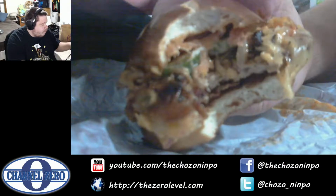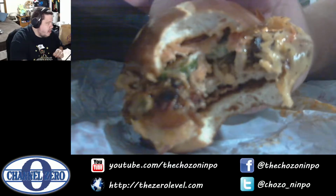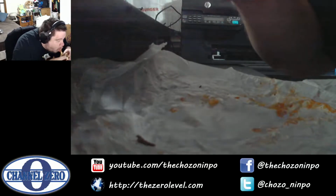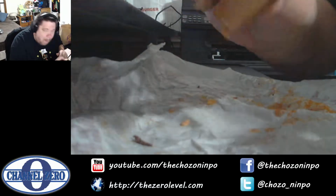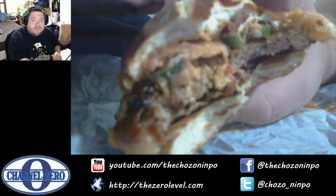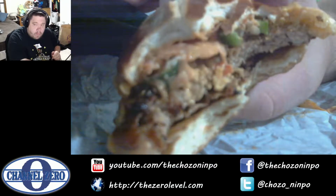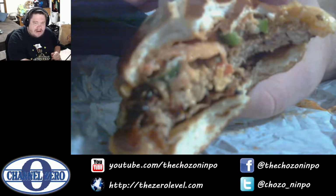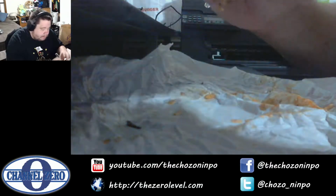Alright. Well, it's a little spicier, but you can definitely taste the bacon. The pimento cheese also does add a lot more spice to it. So I think we fixed the pretzel bun problem with the pimento cheese.